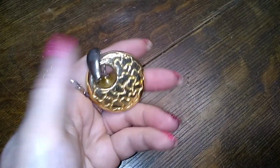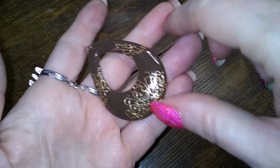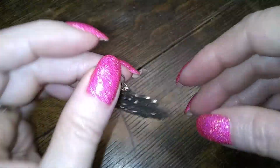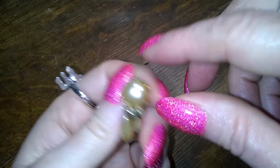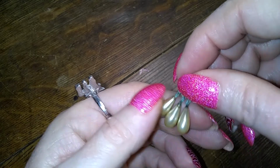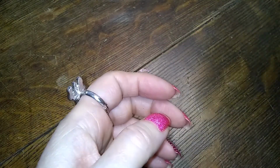Oh, there's some more of these interchangeable guys. Cute. Anybody else seen that one already? And then, oh, that's pretty. It's kind of heavy though. Earring. Earring. Ooh, look at that. Oh, that's so cute. But it's a shame. Look at the jewelry cancer on that sucker.